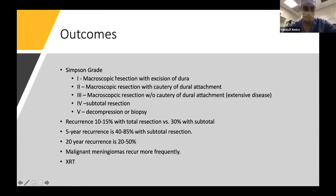All right. Here is how we measure outcomes. So there's surgical outcomes, something called the Simpson grade, right? And the Simpson grade has to do with how much of the tumor you actually take off. So a grade 1 means you get the entirety of the tumor, and then you also resect a portion of the dura that's around it where it originated from, all right? And with a Simpson grade 1 resection, you should have a low rate of recurrence in a grade 1 tumor, all right? Grade 2, or Simpson grade 2, sorry, means that you take out the whole tumor and then you actually cauterize the dural attachment.